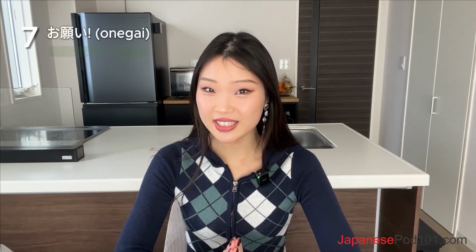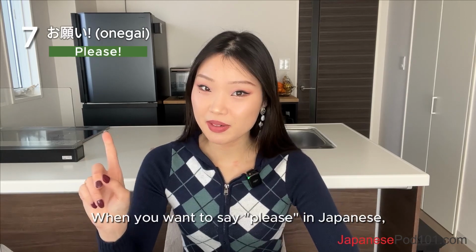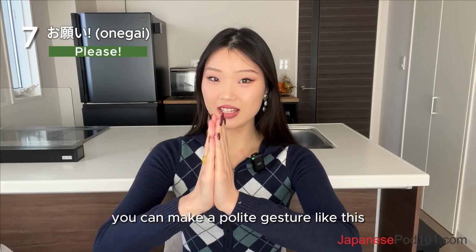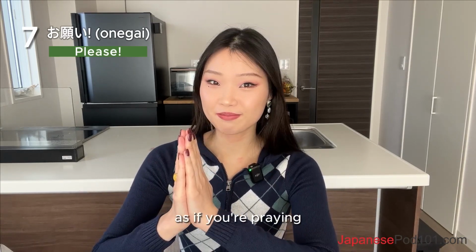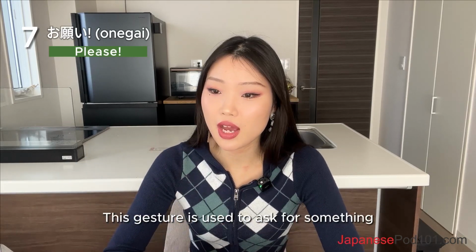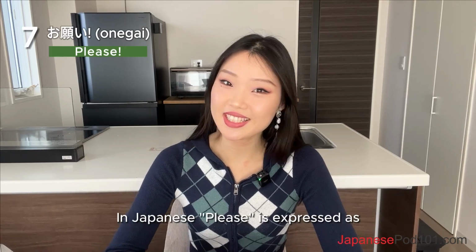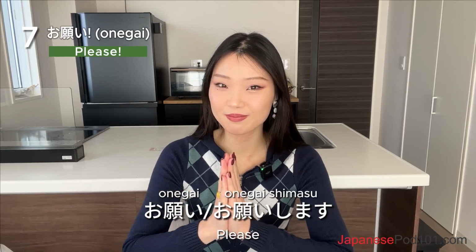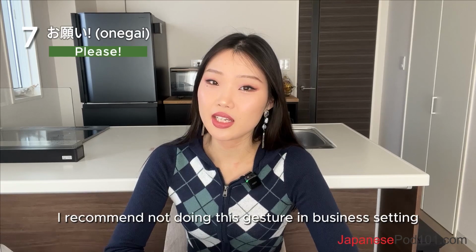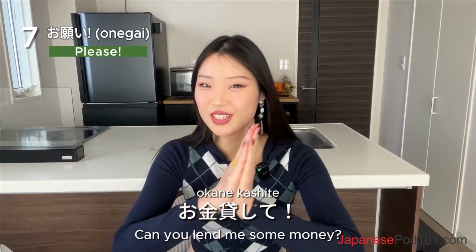Number seven. This means please, お願い. When you want to say please in Japanese, you can make a polite gesture like this by putting your hands together with your fingers up, as if you're praying. This gesture is used to ask for something or make a request. In Japanese, please is expressed as お願い, お願いします. I recommend not doing this gesture in business settings, but you can use it with your friends. For example, お金貸して.